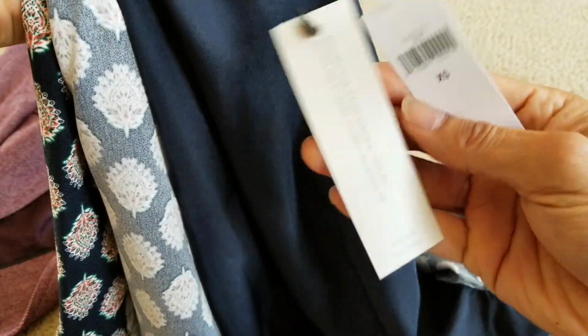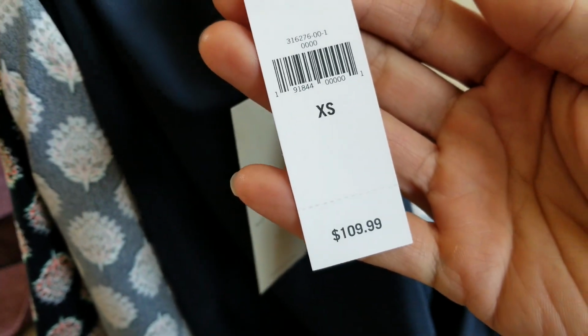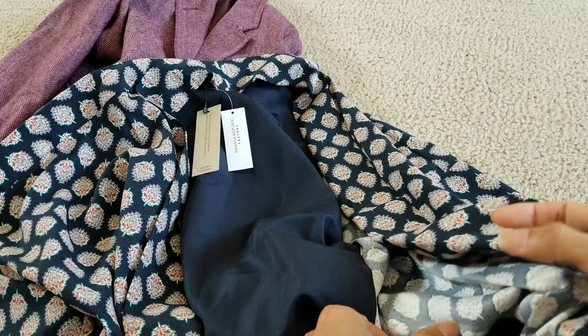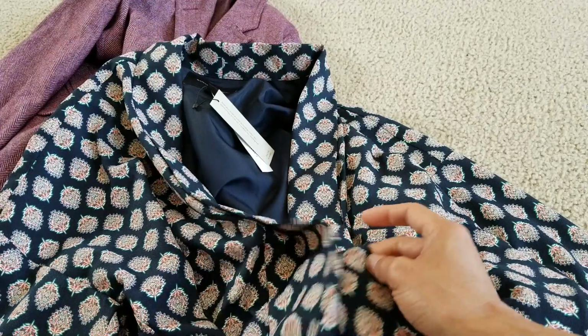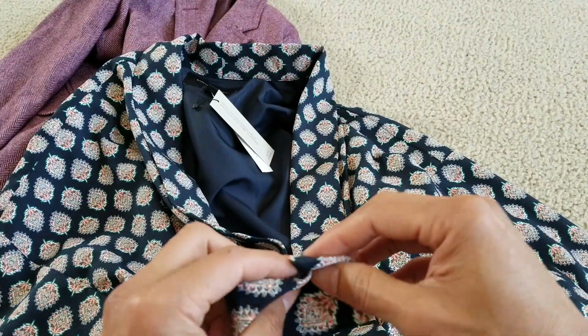So let's see what this one is. This one is extra small, made in Indonesia. Wow, $109.99. Banana Republic is pretty expensive, but they have good materials and last a pretty long time. I got one of the sweaters more than a decade ago, and I still have it.